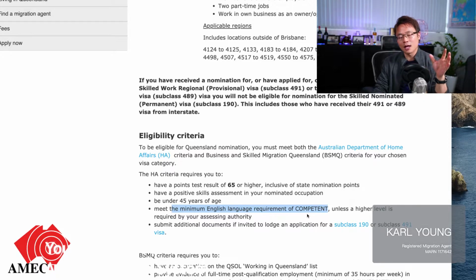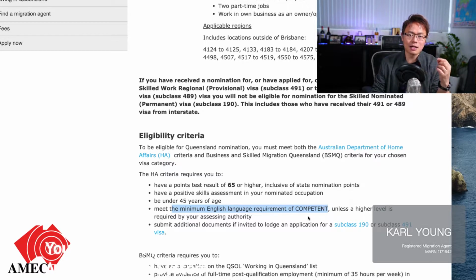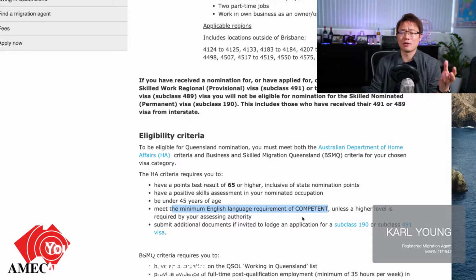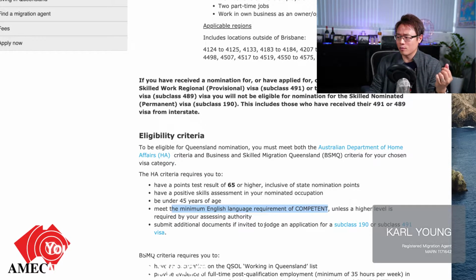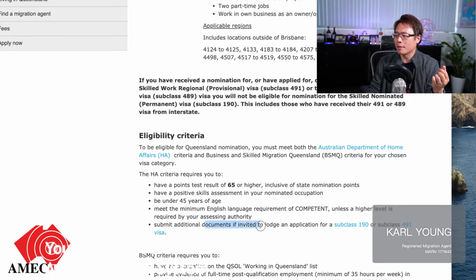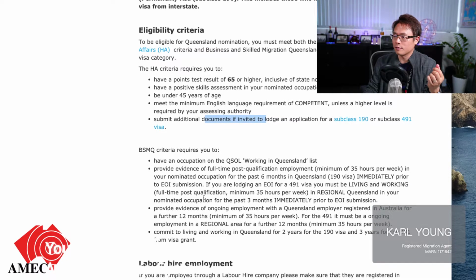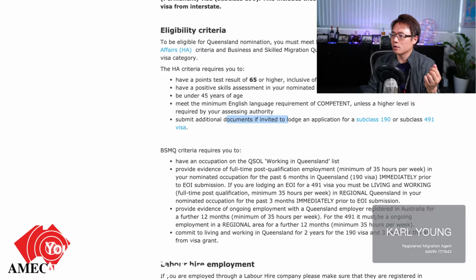Obviously you can take other tests like IELTS, PTE, TOEFL, and also CAE. How do I say that? CAE, that's a Cambridge test, and then you'll be meeting that requirement. Now the Queensland state requirement will be... Let me just pull these up. Hold on a second.